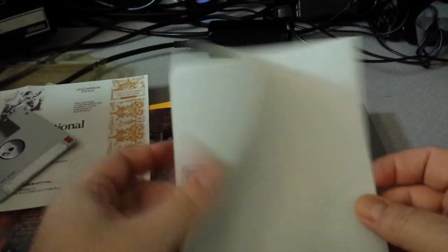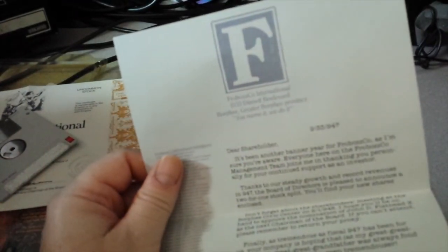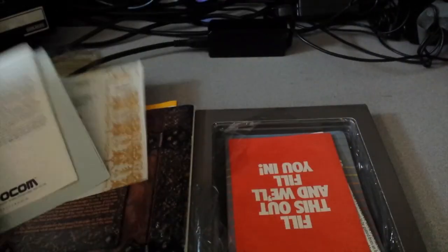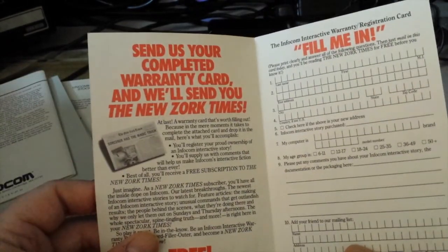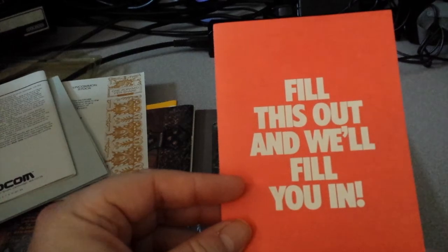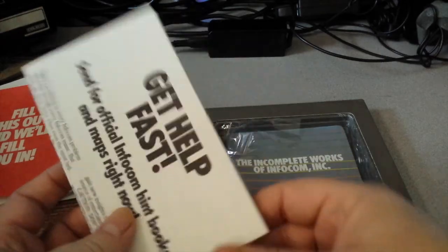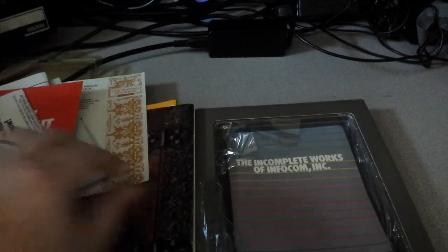And then what do we have here? A little letter to the shareholder from Frobozco Company International. Really funny stuff. And a little booklet. Troubleshooting. Infocom. Warranty card. And help with the Infocom hint booklets, which I'll get to in a minute.